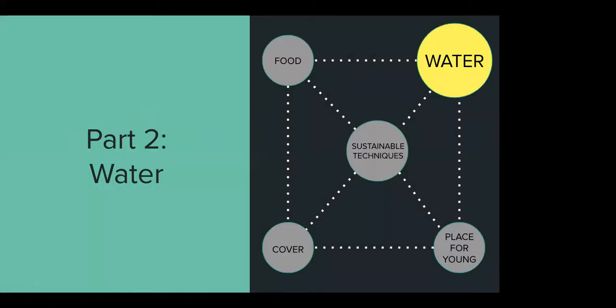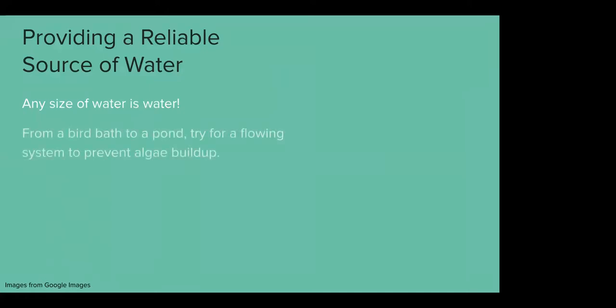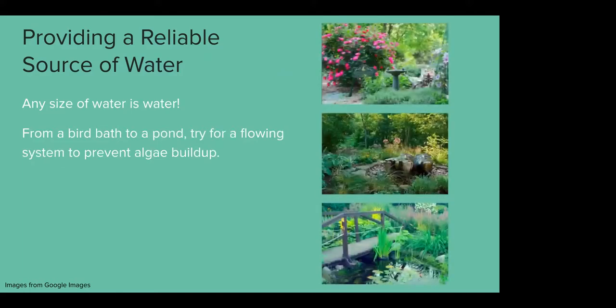So the next one is water. And I'm sure you guys know water is essential. Any size of water is great. We can have anything from a simple bird bath to a really elaborate pond. And we really want to try for a flowing system that's going to prevent a lot of algae. Here are some examples. The top one is actually from the National Wildlife Federation website, and you can see a really nice plaque for that certification next to just a simple water fountain.